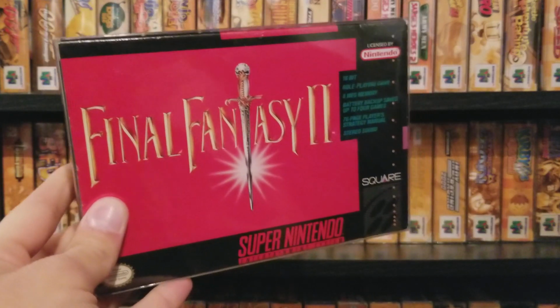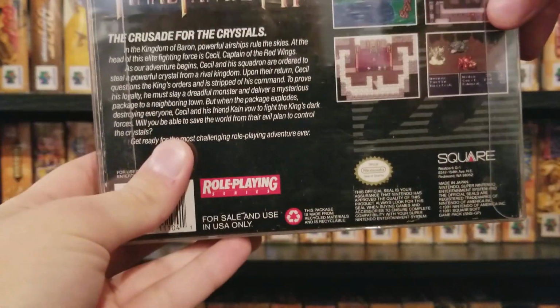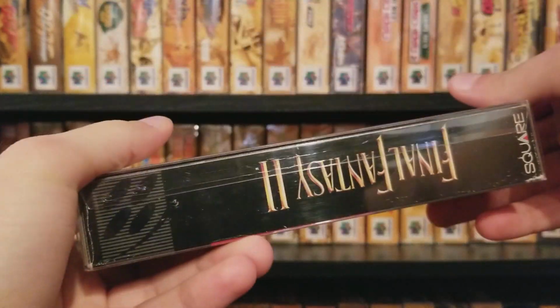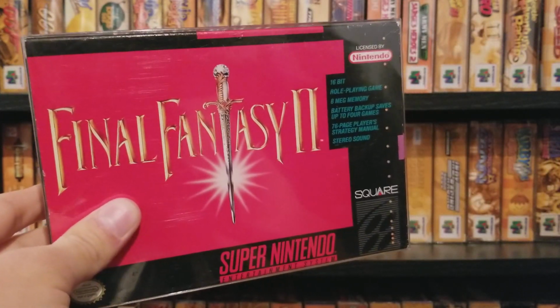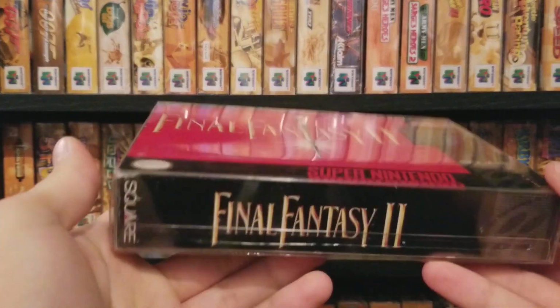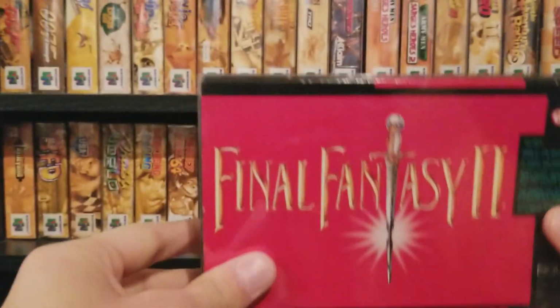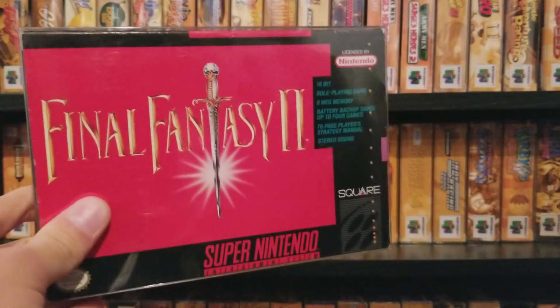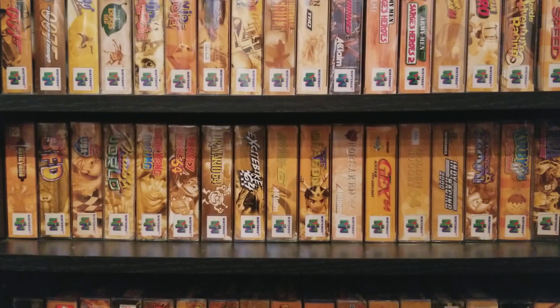Final Fantasy 2. This thing's really nice. It's a little bit of wear at the top, but I mean, it's complete. Everything. I love these old boxed RPGs for the Super Nintendo. They're always kind of pricey now, but I love to get them because they just have this weight to them. You can't tell by the video, obviously, but they have this weight because there's so many manuals and posters and maps in it. Really great stuff.